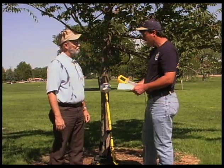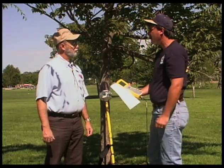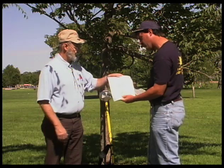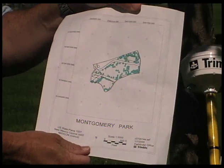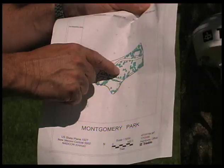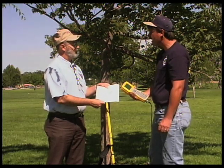At the same time, we inventory what type of tree, the size, the height, the insect and pest problems. On this one, we might identify elm leaf beetle, and the condition of the tree, and a lot of other information. After we do that, we can produce this little map that we have here. It shows the park and all the different trees, and then we also have a data sheet along with that that will tell you each tree and what they are and all the information about the tree. You could make this larger, so if I want to know what that tree right there is, I can individually show you that, and then I can also give you all the information about that tree.